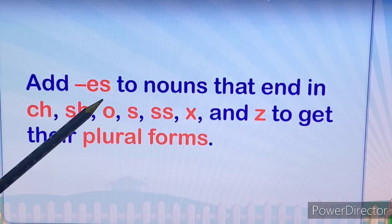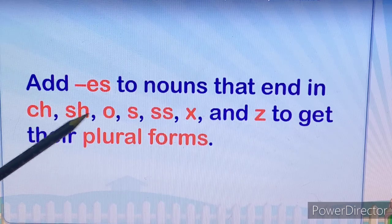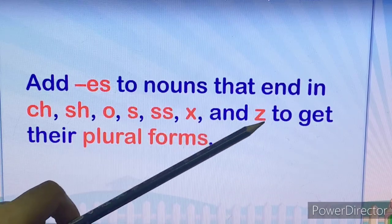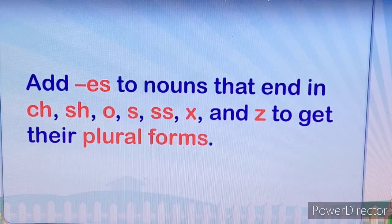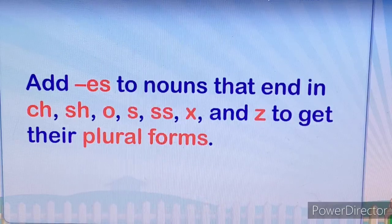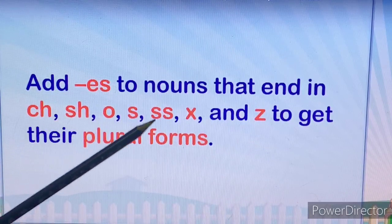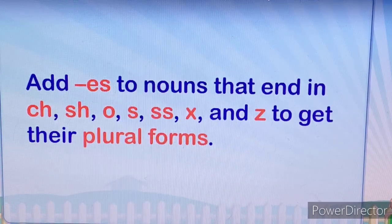We have to add ES to noun that ends in CH, SH, O, S, double S, X, and Z to get their plural form. If you want to make a singular form of noun into plural form of noun, what you will add? You will add ES. If these alphabets are coming, you will add ES to make a singular form of noun into plural form of noun. For example, I'll show you some example.